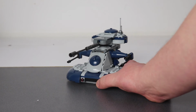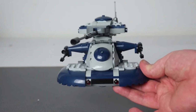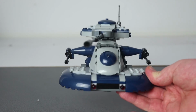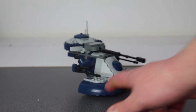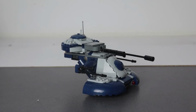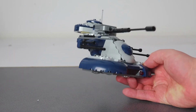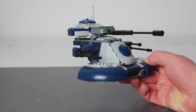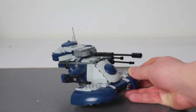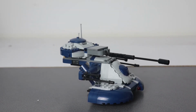So let's take a look at the downside of the AAT build. The build looks pretty good. I love the use of the 6x6 by 2 arced pieces in dark blue. It fits very well on this set. And on its two sides, they use it two times.